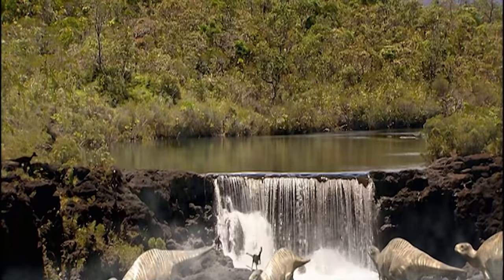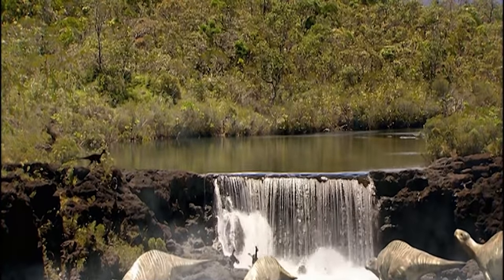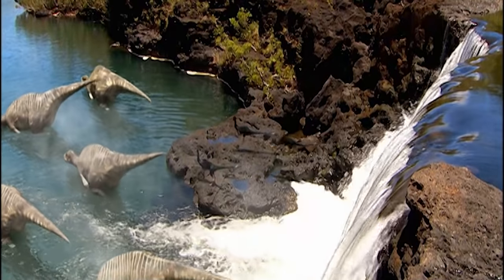Maybe the raptors also lay in wait for the iguanodons at the edge of this waterfall. But they were likely to have been poor swimmers, so the herbivores probably didn't need to fear an underwater attack.